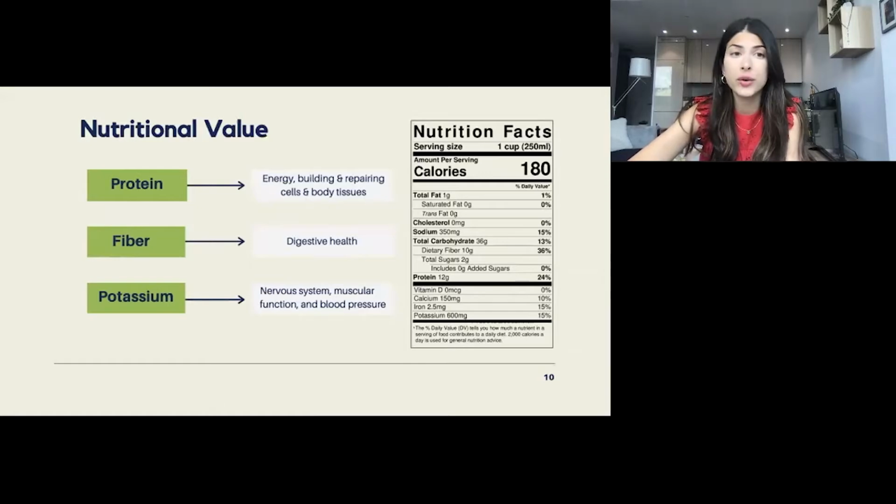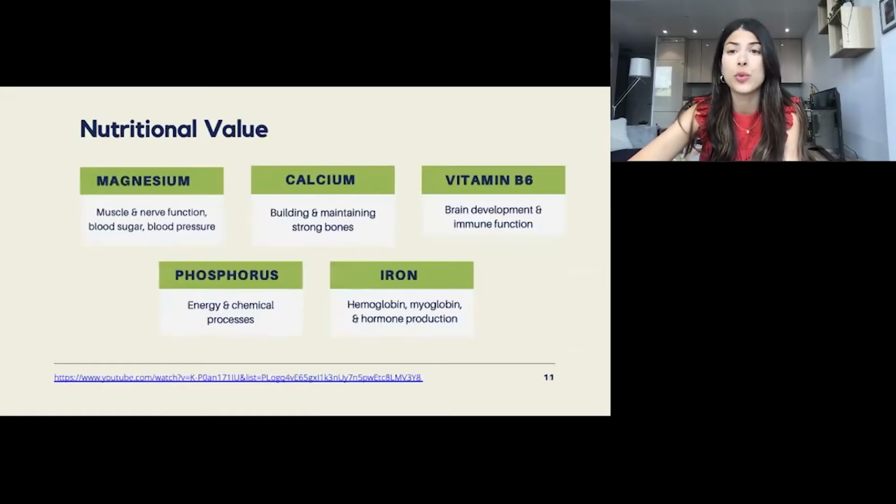It's also very rich in magnesium, which is important to regulate muscle and nerve function, blood sugar levels, and blood pressure. Calcium for building and maintaining strong bones, vitamin B6 for brain development and immune function, phosphorus for energy and chemical processes, and iron for hemoglobin, myoglobin, and hormone production.